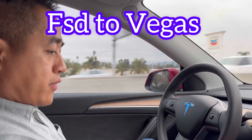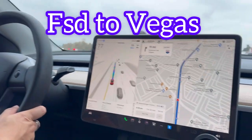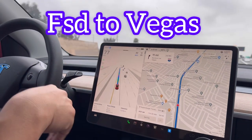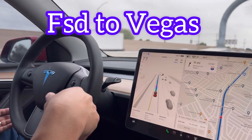So we've been on the road for about 13 minutes, actually 14 minutes now, and about 13 miles. And so far, when we got to the freeway, I just let the car drive itself. And so far, it's really smooth.